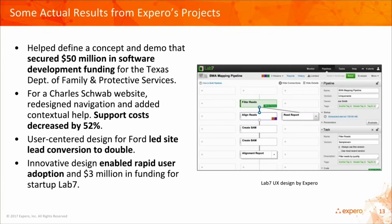And then for Lab 7, which is pictured here on the screen, we created a user interface design that helped them enable rapid user adoption and also helped them secure some funding. So these are just a few good things that can happen with good user experience.